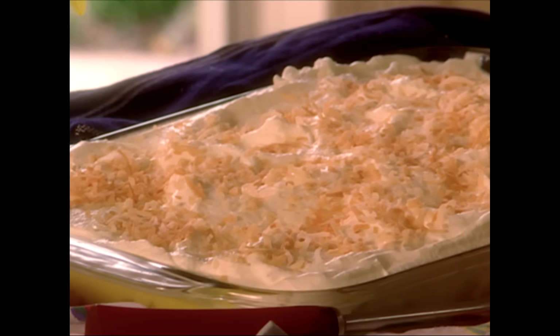Is it really better than sex? Could be. Depends on how old you are. And it's even better when two people eat this cake.